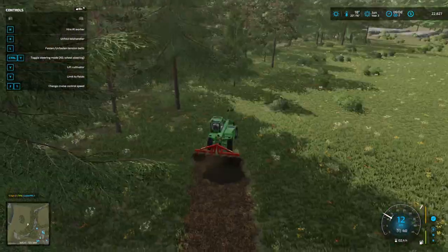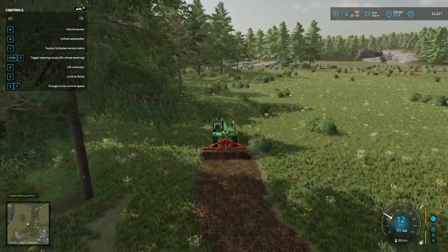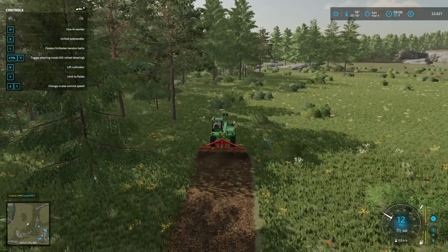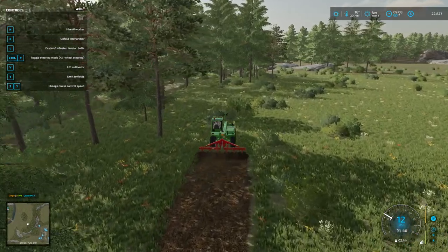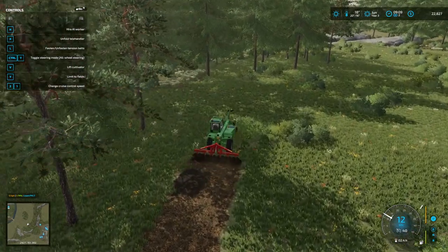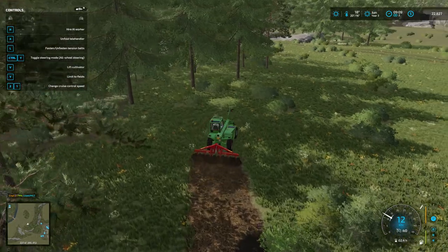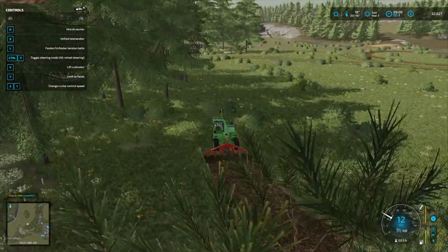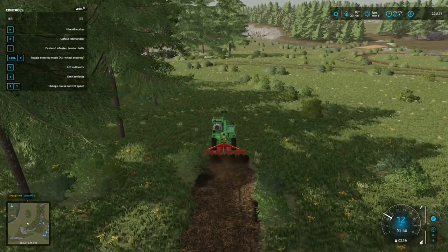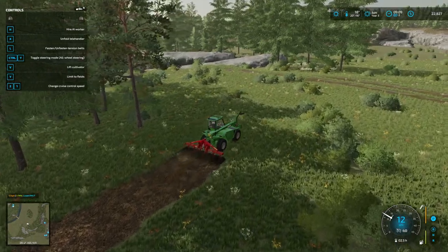Interesting. So I did not bring Courseplay into this series, mainly because the controls for Courseplay really mess around with, they kind of conflict quite a bit with forestry equipment, in the way that the equipment maps out keybinds. And I could go in and reprogram a bunch of stuff, but I just don't have that kind of energy.